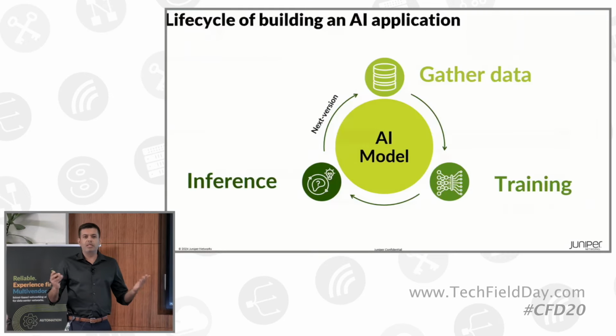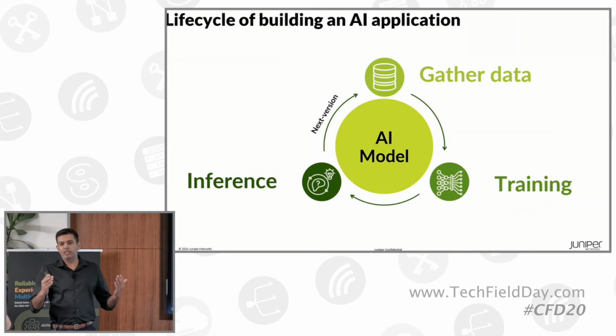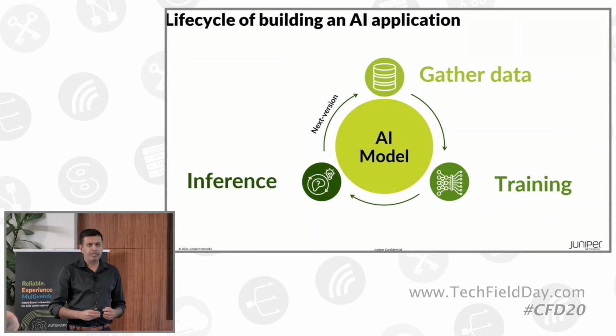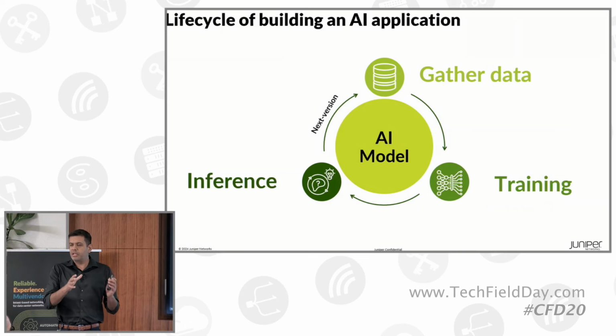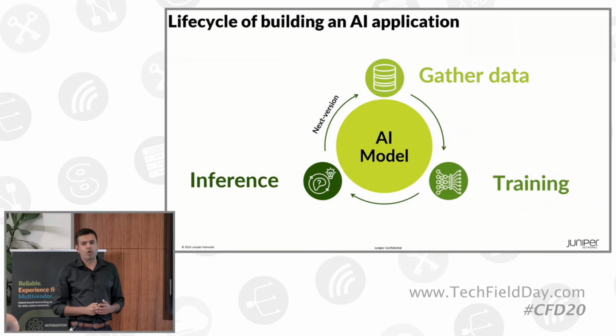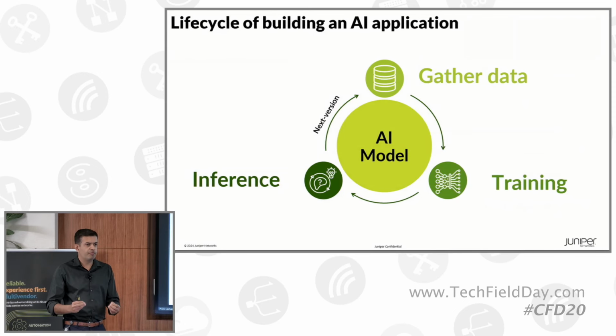Now, this is a level setting slide to show you the life cycle of building an AI application. Nothing new over here that Juniper is sharing. But the way it starts is first you gather data, you pre-process your data, you curate your data, eliminate biases, and that data is now fed into a training model, which is really a neural network or a machine learning model, which is learning to recognize patterns from the data that has been fed to it.